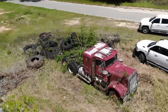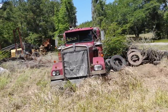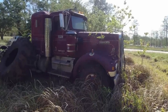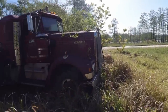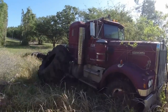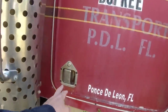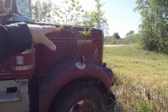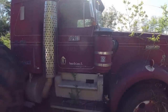Okay, this is a Kenworth W900A. We don't know what year it is yet, but we're going to be able to tell. There's some telltale signs that give some general era clues. We know that in 1972, they went to these style door handles. It was late 60s, early 70s. They went to these door handles, but they also went to a bigger hood on the 900s to accommodate the new larger diesels and the bigger radiators.